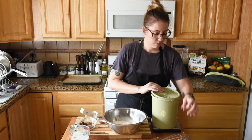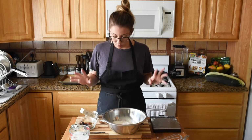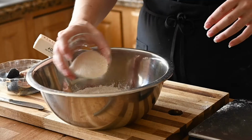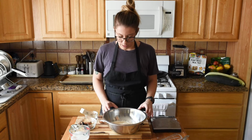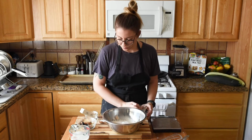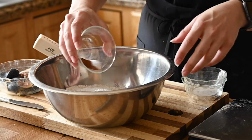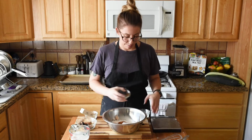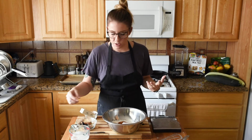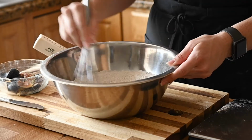So go ahead, put this over here for us. And now we can add in our sugar, and we have our baking powder for leavening. Then we have, like I said, our ground cinnamon, ground nutmeg, and salt. And the salt is also going to add to the buttery flavor. I like this recipe because it's not too sweet, and I'll give you some options to choose your own adventure scone-wise. So you just whisk that together until everything is mixed.